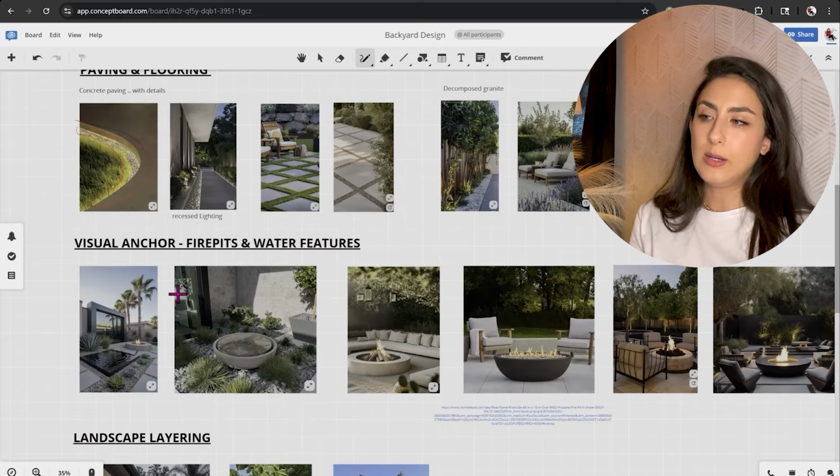So now let's talk about my third tip, which is a visual anchor. And this one, it goes without saying, you need something that is the main element of your backyard, and that way you're showing some hierarchy in your space. And hierarchy is very important in design, because when you first walk into your space, the eye is usually very overwhelmed with so many things to look at. But when you give it one thing to look at, then you're recentering the eye, and it really helps it. Okay, I'm gonna look at this first, I'm gonna look at this second, third, fourth, fifth.